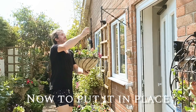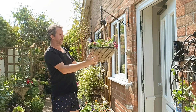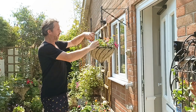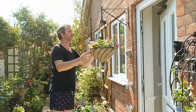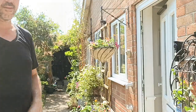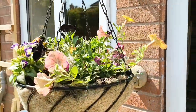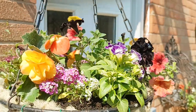So here I am putting the basket in place. I'm just going to check to make sure it's in the right position and it's facing forwards and the plants are all neatly in place. Just mind the wires so they don't get caught in those. Now the plants will fill out and start to trail. It does look a little bit bare at the bottom, but I'm sure you'll agree in a few weeks it'll look absolutely beautiful.